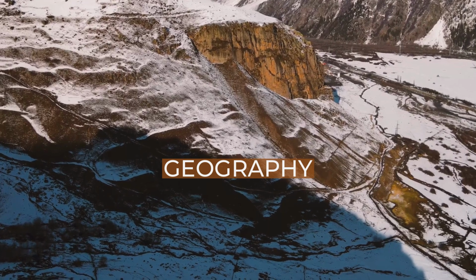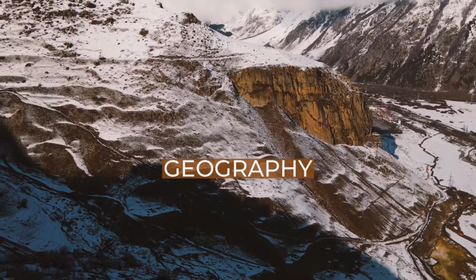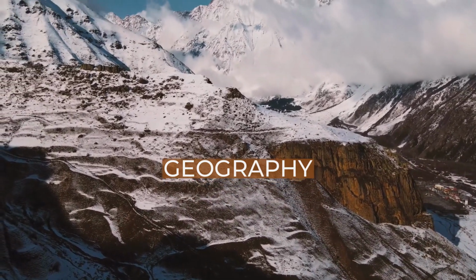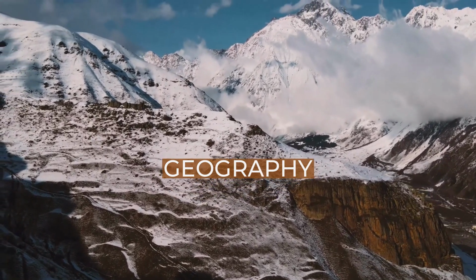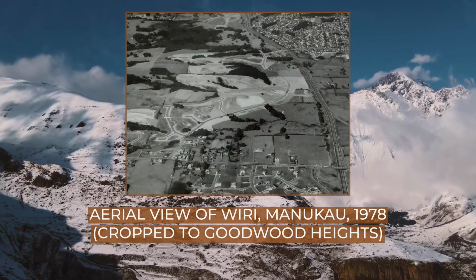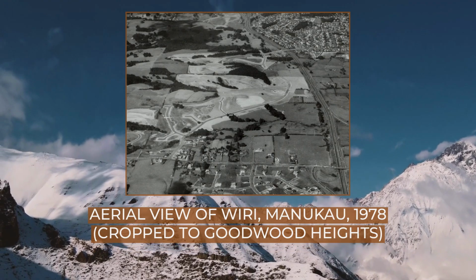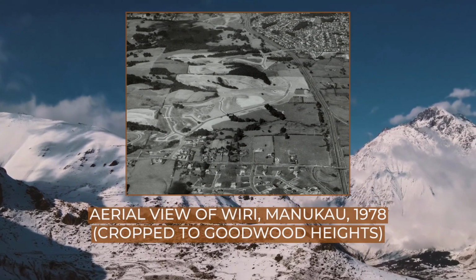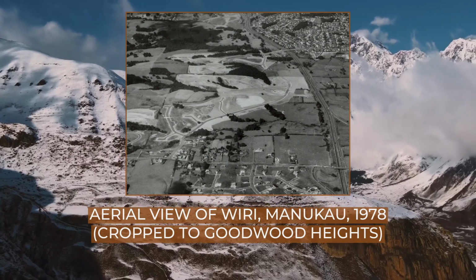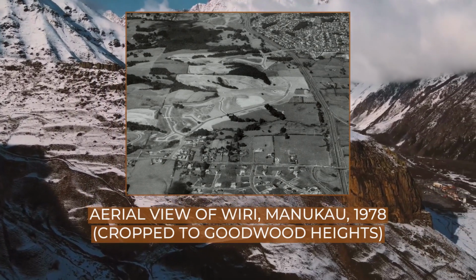In the upcoming section, we'll be dissecting geography and exploring its implications in greater detail. Goodwood Heights is located near Manukau Central, east of the Auckland Southern Motorway and north of Totara Heights. It is located on a hilly area adjacent to Manukau Central. Redoubt Road, Goodwood Drive and Everglade Road are major roads that run through the suburb. Many streets in Goodwood Heights were named after ornamental tree species. Some streets in the development are named after aircraft or aircraft manufacturers due to their location on the flight path of planes arriving at Auckland Airport.